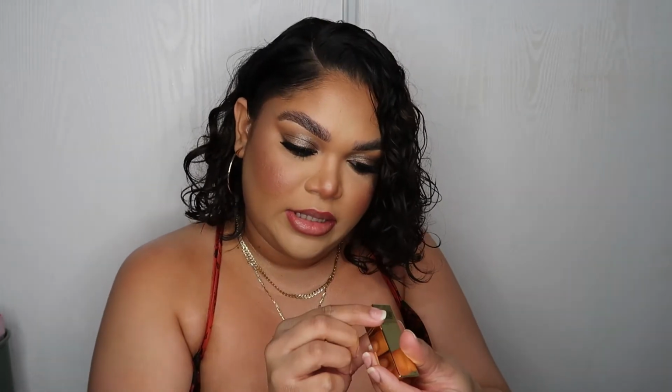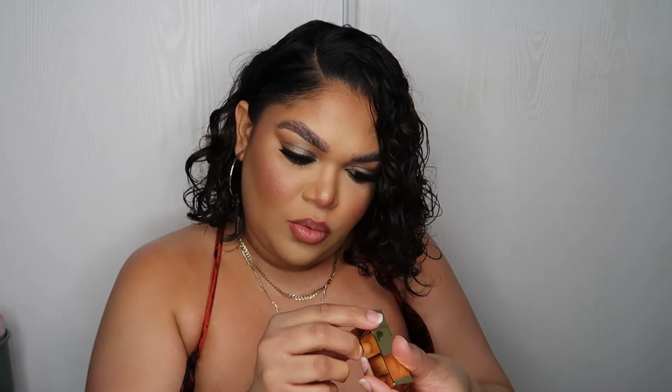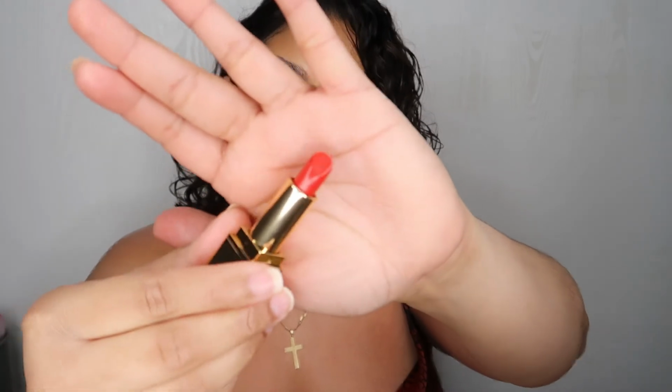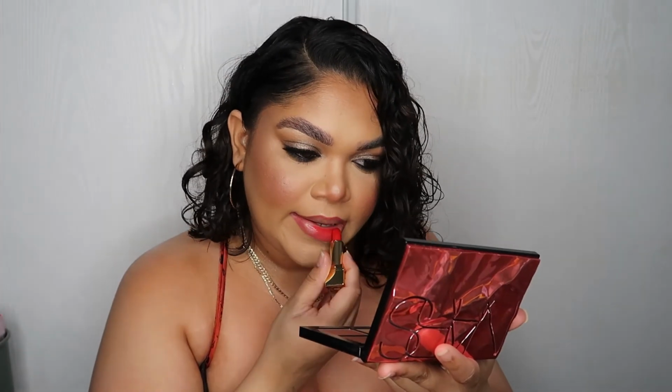Okay. And now I'm gonna go in with this YSL lipstick. This is in the shade, I think, 01. It's just a red. And I don't like it.